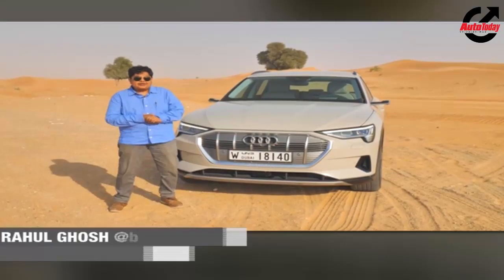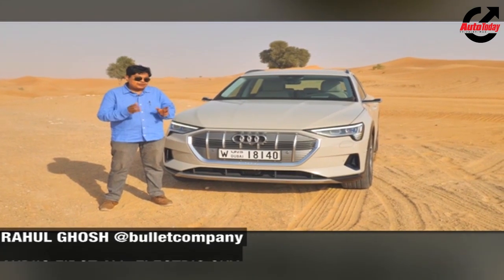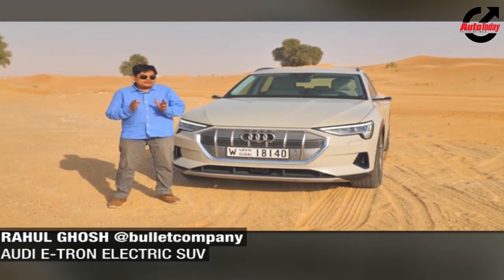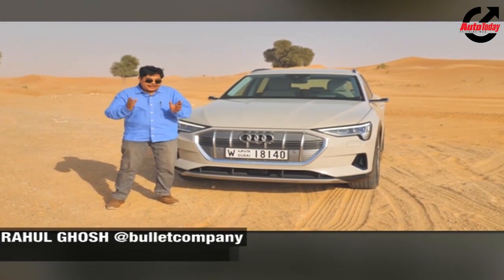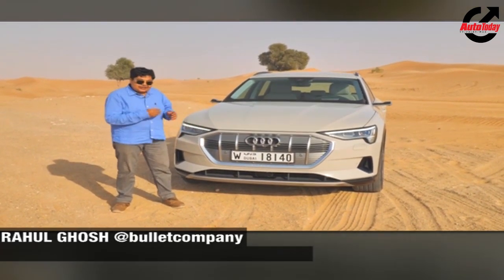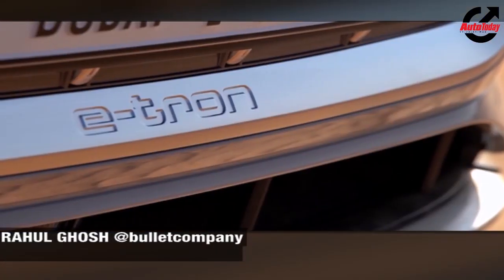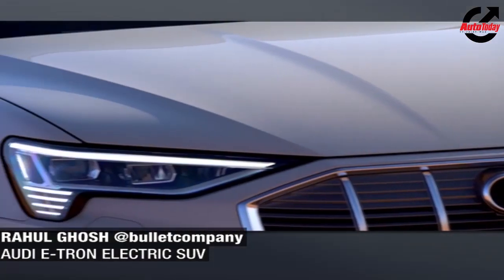Hello and welcome from the land of black gold. We are here in the Middle East, Abu Dhabi per se, not to drive some W16 or V8 or something like that. We are here to drive this. Now this very normal looking vehicle is the Audi E-Tron, which the company is hailing as the future of mobility.